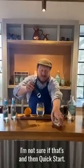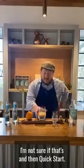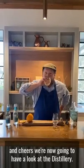1 part of gin, and then quick stir, and cheers.